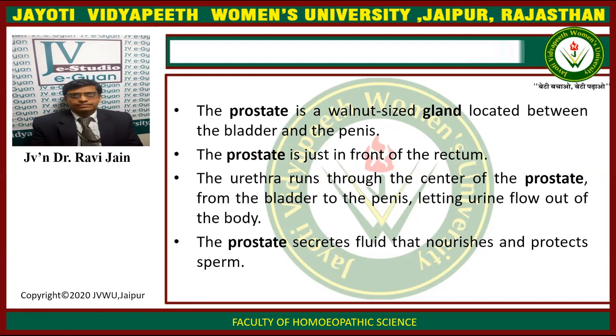So whenever you see a doctor examining the prostate, he always does the DRE, or the digital rectal examination, to see the size of the prostate, whether the prostate is enlarged or not. The physician performs a digital rectal examination because it lies just in front of the rectum. The urethra runs through the center of the prostate, from the bladder to the penis, letting the urine flow out of the body.